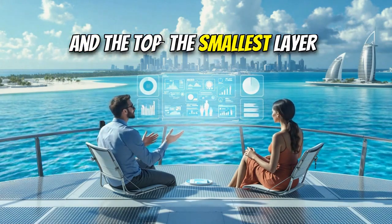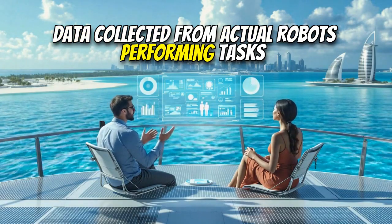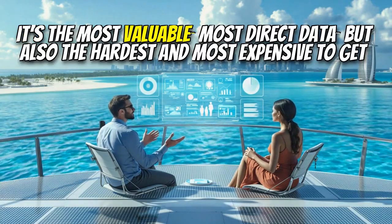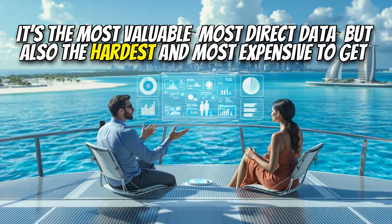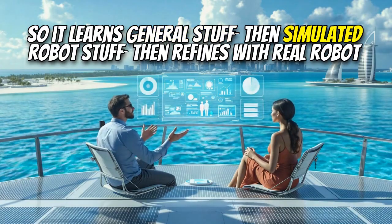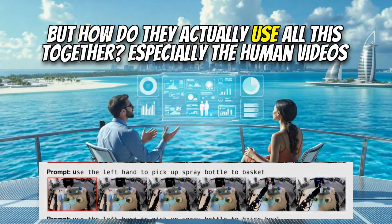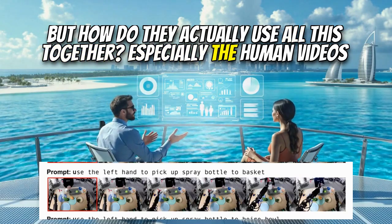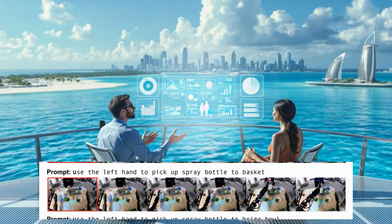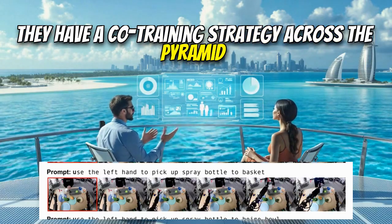And the top, the smallest layer. That's the real-world robot data, data collected from actual robots performing tasks. It's the most valuable, most direct data, but also the hardest and most expensive to get. So it's the smallest layer at the top. So it learns general stuff, then simulated robot stuff, then refines with real robot stuff. But how do they actually use all this together? Especially the human videos without robot actions. That's one of the really clever parts. They have a co-training strategy across the pyramid.